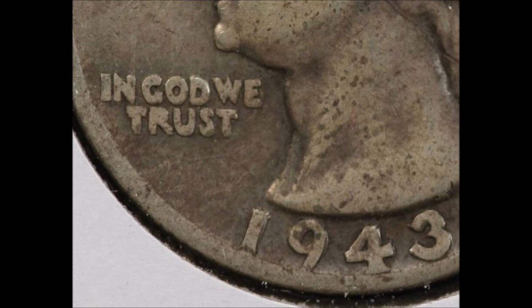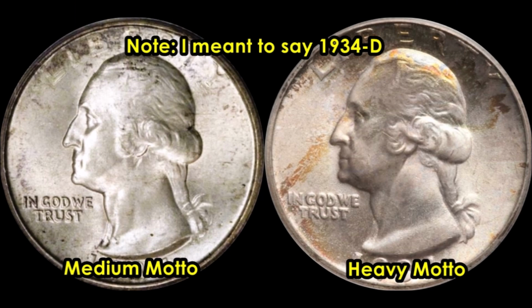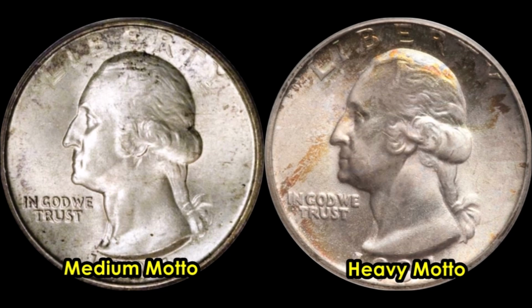So here's another variety that I wanted to talk about, and not a lot of people know about the medium versus heavy motto 1930-D Washington quarters. We would traditionally associate the different type styles of the lettering in that motto with just the Philadelphia minted coins. I've known that for ages. It's in the Red Book, it's in the Cherry Picker's Guide. The 1934 Philadelphia Washington quarter had three variants of different thicknesses to the letters in In God We Trust. So you had the light, the medium, and the heavy motto for the Philadelphia minted examples.